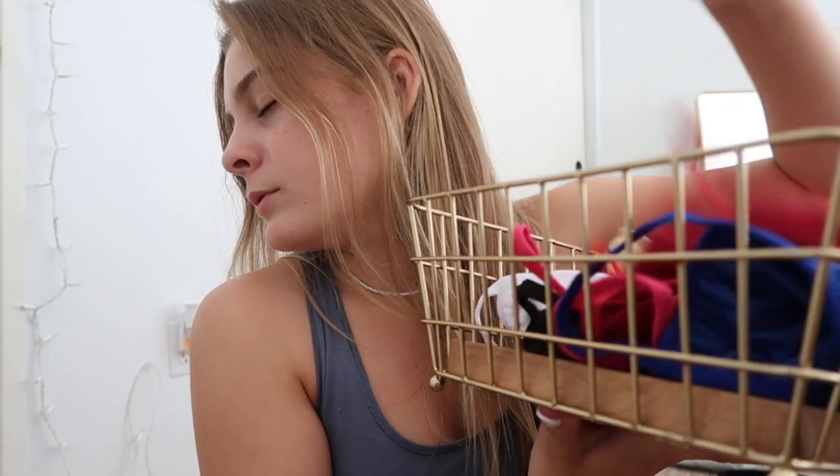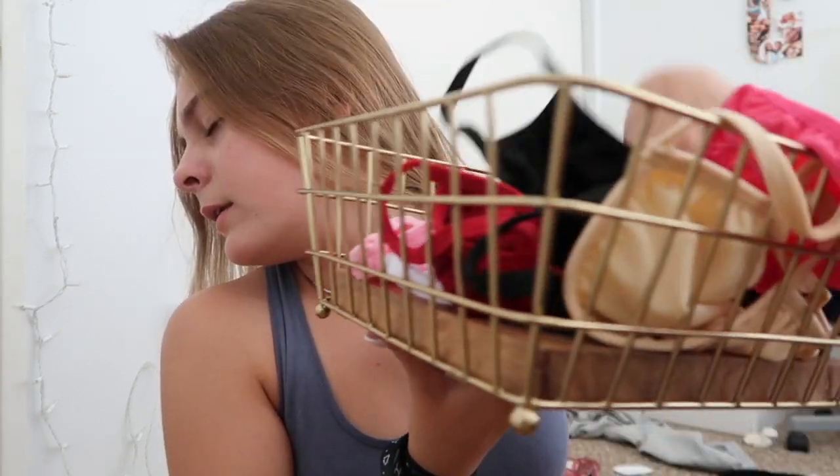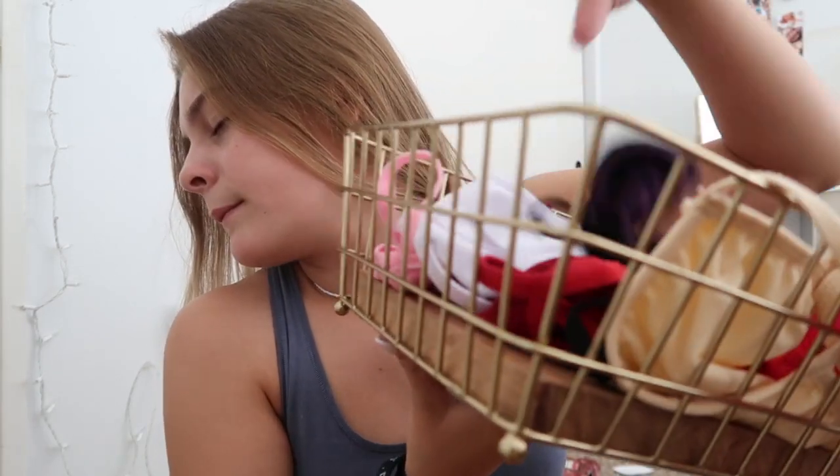Ready? One, two. Oh crap, two just fell out. We're starting over since I accidentally spilled two of them. One, two, three. Black! No way! Oh my gosh. Okay. Thank you, Jesus. That's crazy that I actually got this. Also, by the way, these are not washed and they kind of smell weird, but it's fine.